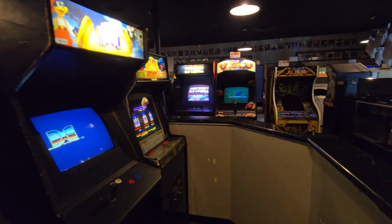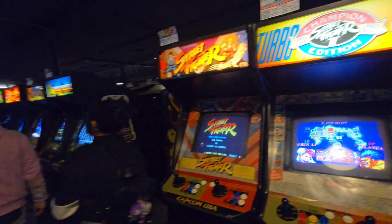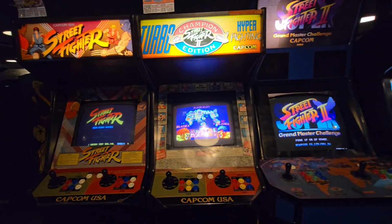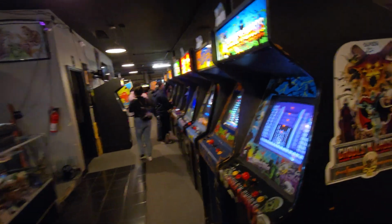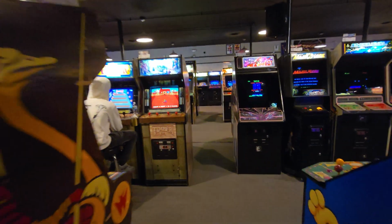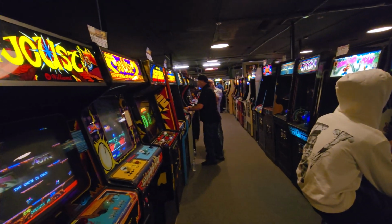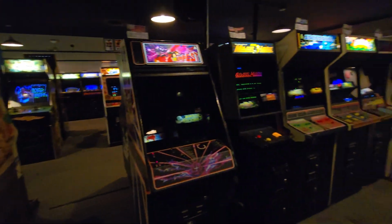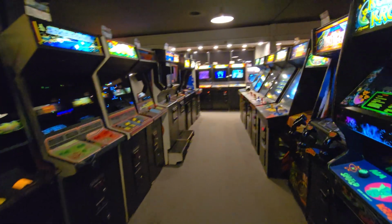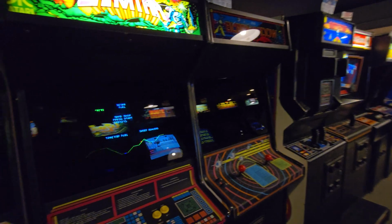All right, so here we are inside, and oh my goodness, there are literally games everywhere. I mean, literally everywhere. This is crazy. Here's a couple Street Fighter 2s. We'll have to try that here in a second, but let's just do a little tour here. So we got this row here. And they're kind of like in some type of order, I think, but either way, wow, that's just absolutely insane. The amount of games that are in here.